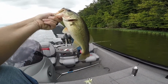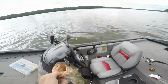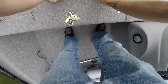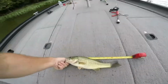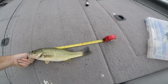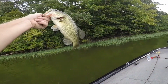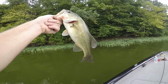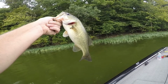So we'll keep at it. Just for fun, I know these aren't big guys, but I always like to see where these fish are. This guy's at 13 inches. The other one that I caught was over 15 inches. We actually have him in the live well. We're not gonna keep anything. If anything, we'll just keep anything over 15, 16 inches for pictures at the end of the day.